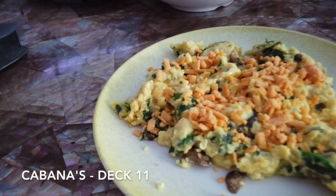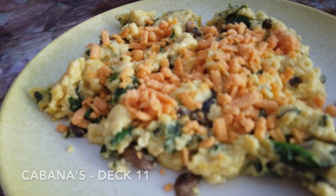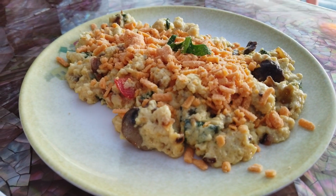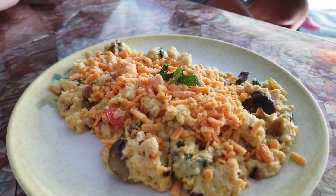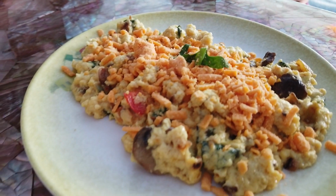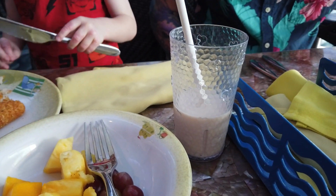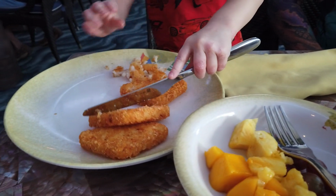Cabanas for breakfast. We got scramble again. I got mushroom and spinach and cheese in mine. And what did you get in yours? I got onion, mushroom, spinach, and pepper. Oh yeah, you see the peppers. And then we got a little bit of fruit and soy milk, which you have to ask specifically for. And then some hash browns.